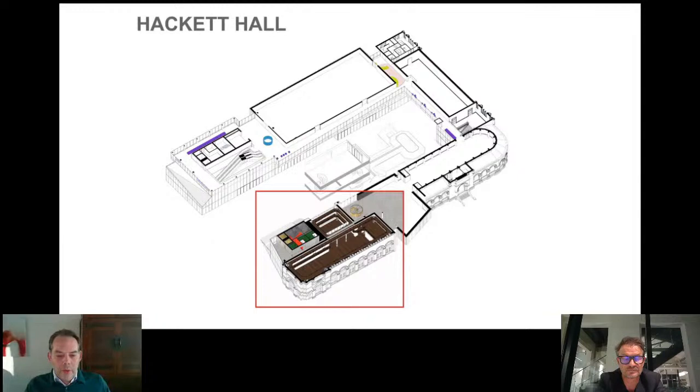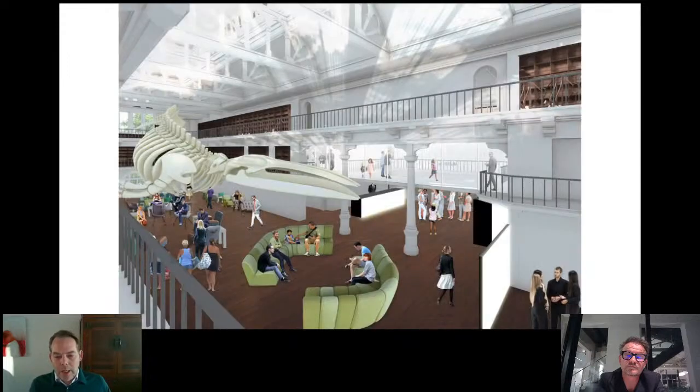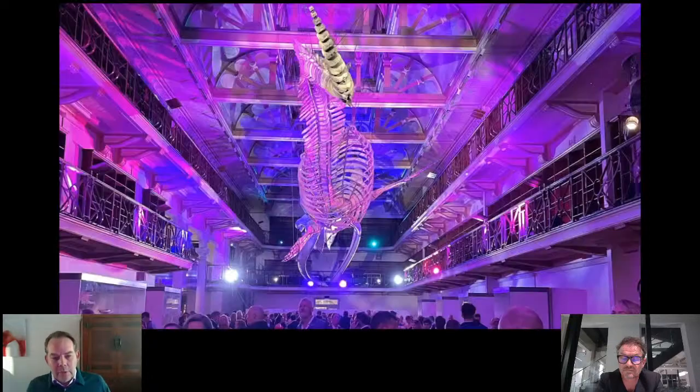In Hackett Hall, where you are currently, it has been mentioned already, it's a flexible multi-use space for us. It's a space where education can happen, where exchange of stories can happen, where people can really have events and come together under Otto, the blue wheel.